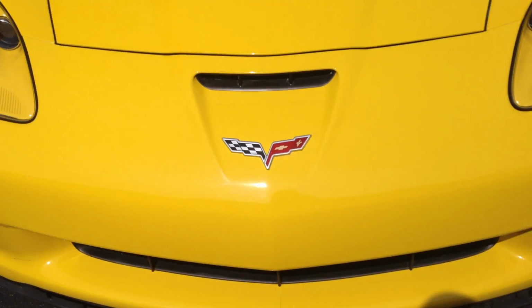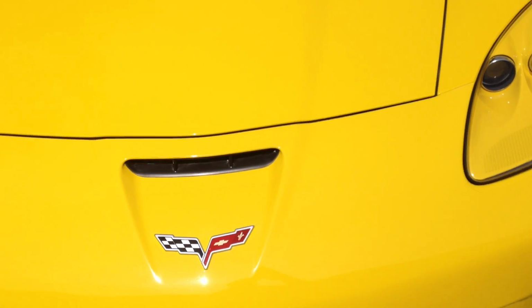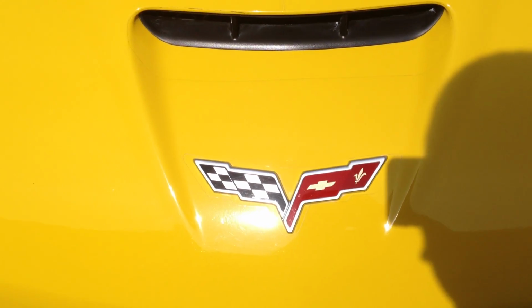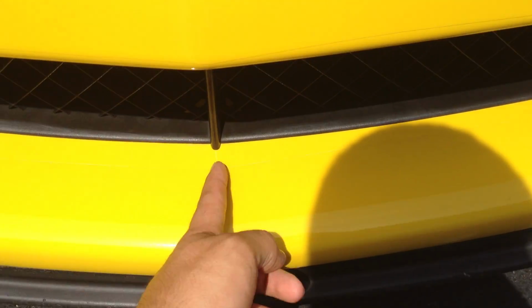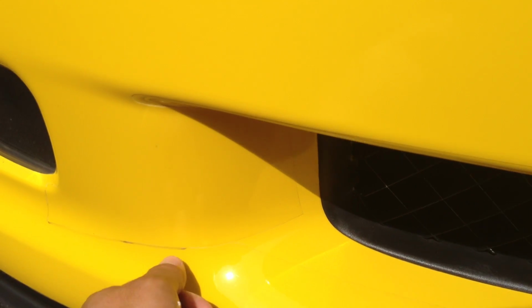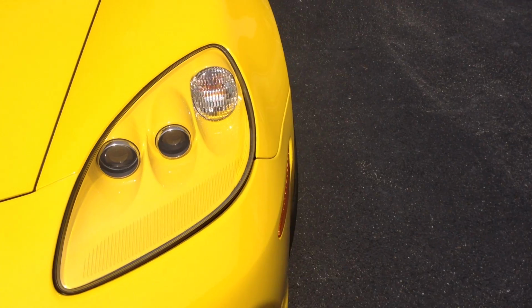There is a clear bra on the front of the car. You probably can't even see the cut lines in the video. It does not go up onto the hood, so it actually stops right here along the edge. You can kind of see the cut line perhaps right around the badge. And then at the front of the lip, you can probably see it a little bit on the video. The cut line's right down the middle there. Somewhat noticeable here, only because I have some wax kind of caked along the edges, but unless you're really looking for it, you can't really tell that the cut lines are there with the clear bra.